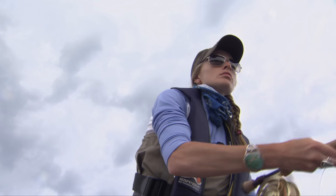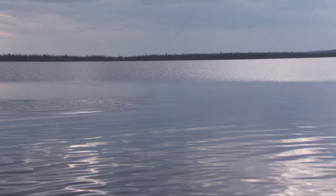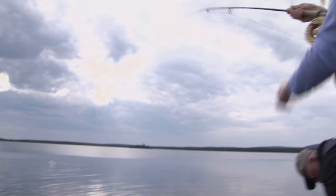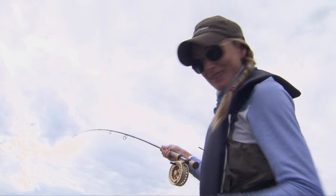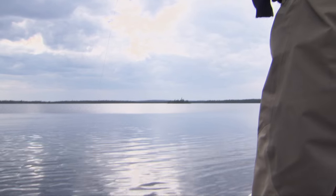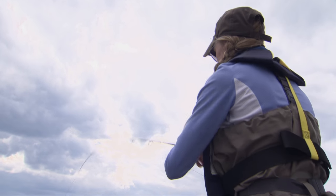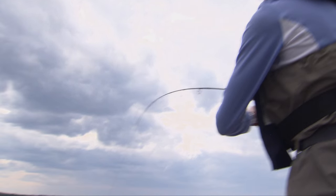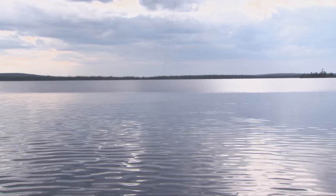Nice, nice, okay. Set, yeah, oh, baby! Yeah, that is fantastic! Woo! Yeah, I'm happy. That was fantastic. Wow, there you go, timing. You see a fish porpoising like we did, rising, sipping. I cast right about 10 feet in front of them. Bam. There was two fish porpoising. This was the lead fish. Perfect. I'm a happy girl. That's amazing.